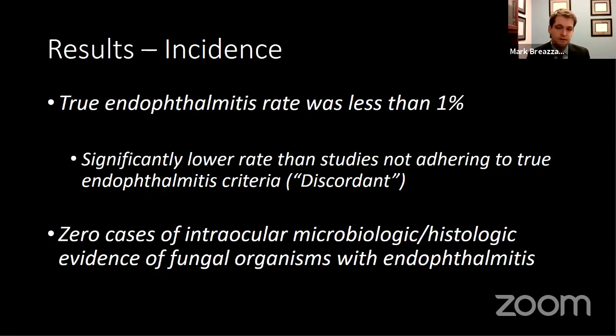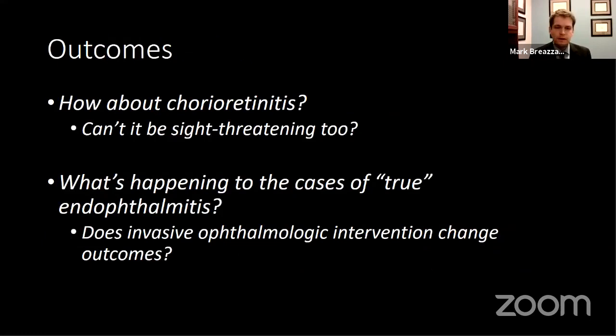And interestingly as well, even in the cases with true endophthalmitis that fit the definitions, there were actually no cases of these 7,500 patients that had any intraocular evidence of fungal organisms. And so that just goes to show how much of a diagnostic challenge these cases can actually be, even in the setting of candidemia. So what about chorioretinitis?